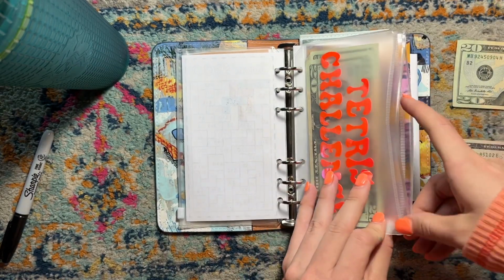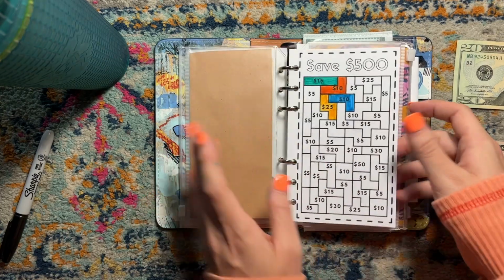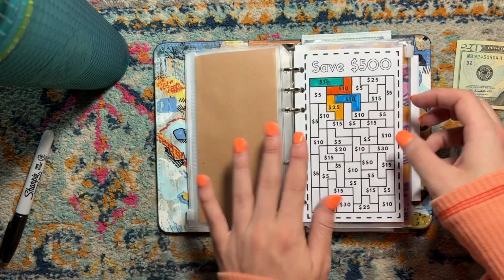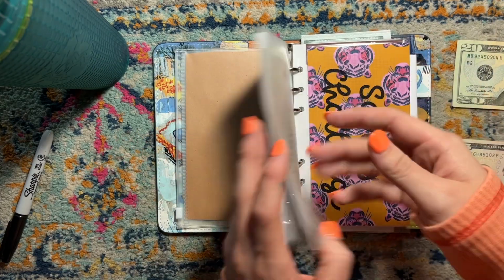I'm not sure what I'm going to be using all of this money for, my savings challenges. For now, I'm just saving it up, but I don't know, we shall see.